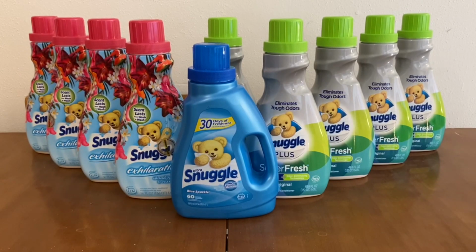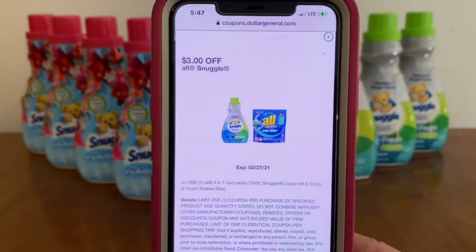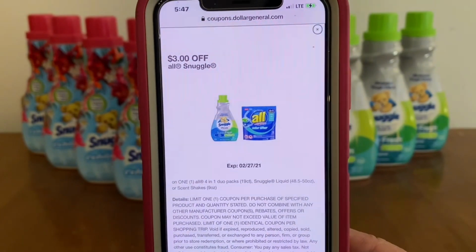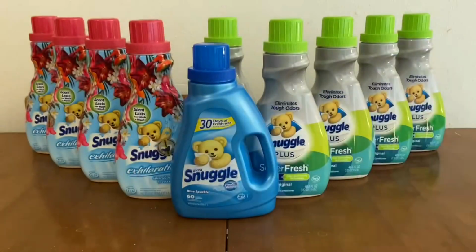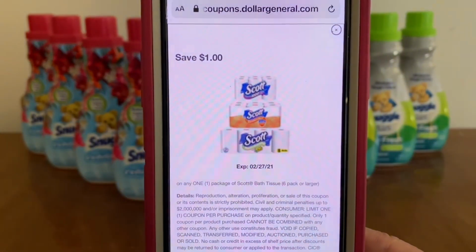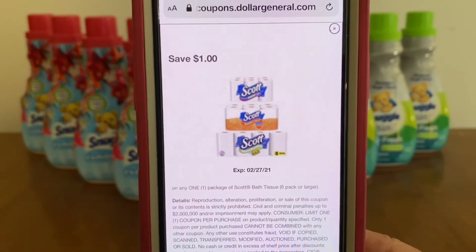I just want to go over coupons that do expire this weekend. If you guys have them floating out there, you may want to use them. They're great coupons, and let's take advantage of them. Of course, the first one is going to be the Snuggle. That expires on Saturday. The Scott toilet paper expires on Saturday.